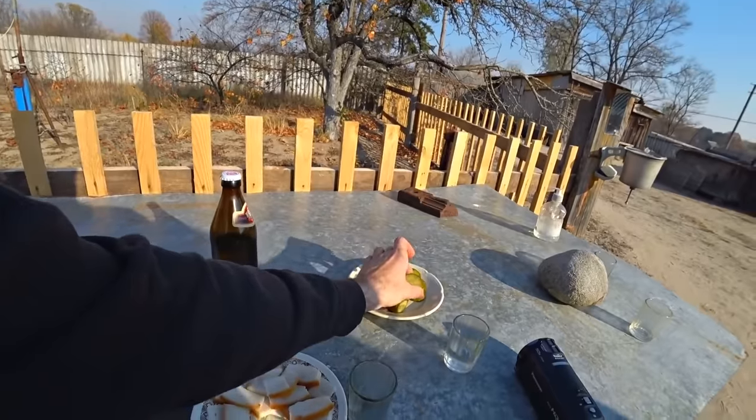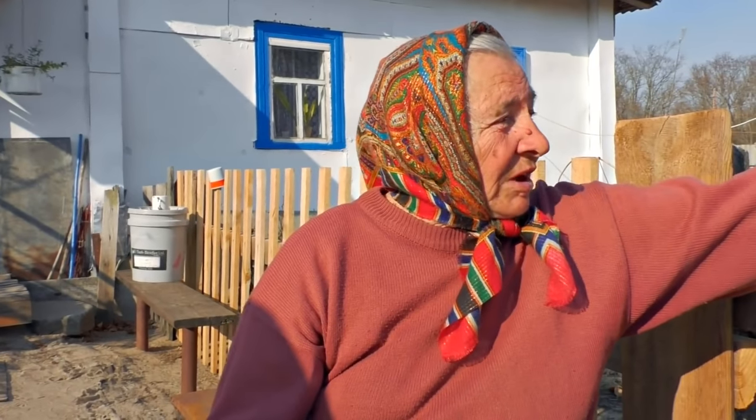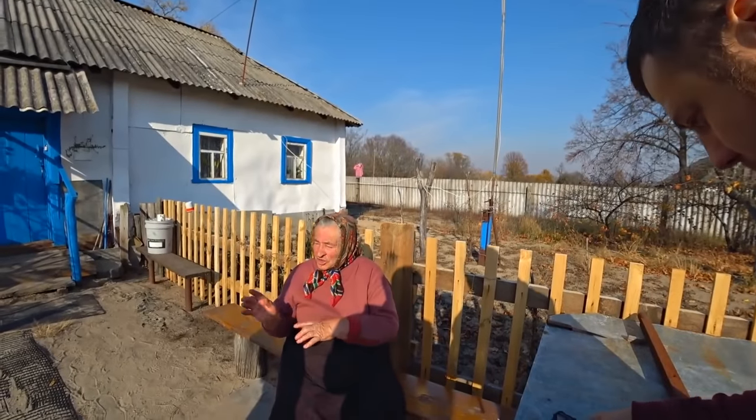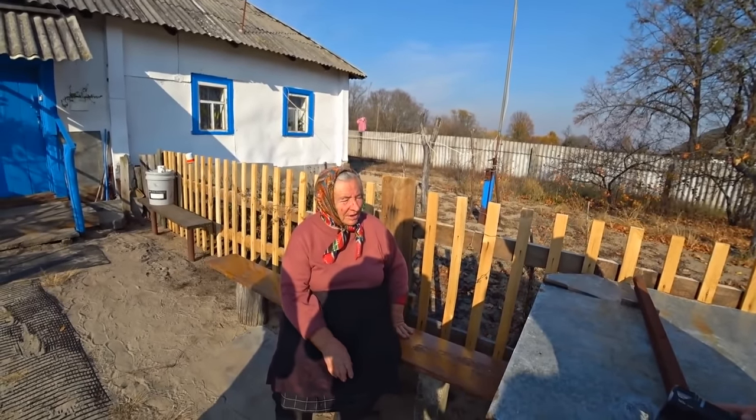Can you tell us about the local radiation rate? Was it big? Many people came here. People have measured the radiation rate dozens of times. No one ever found any radiation here. The only thing that was replaced because of radiation is that bench. Long time ago, my husband replaced it. After that, no one ever found radiation here. It is not in the stove or house, not outside. No one can find any radiation.